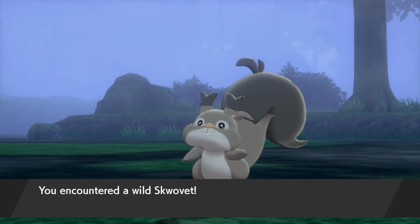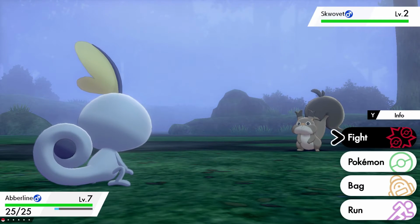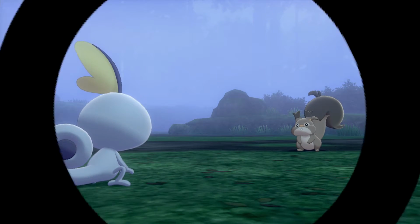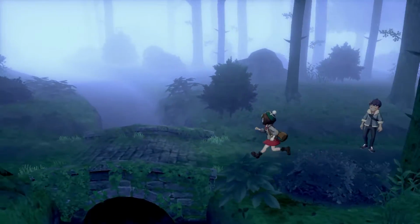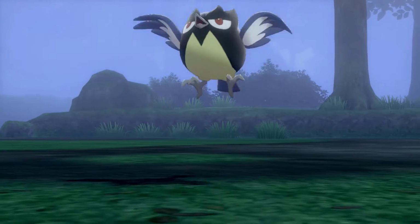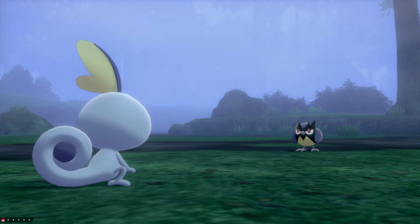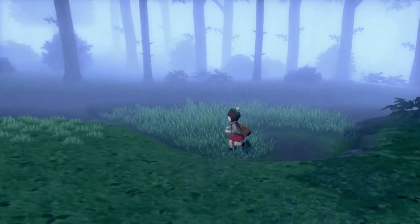Oh my god, it's a squirrel. You know what's really funny? I don't know if the shiny version of that thing is a red squirrel or not. Haven't seen the anime. But since that is based on a squirrel, it should be a red squirrel. That's what I said, it should be a red squirrel. Yeah, not a grey one, because a lot of people seem to think that grey squirrels are native to the UK. Red foxes and red squirrels are native to the UK.